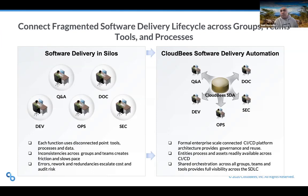And so what does SDA provide you, right? It provides you with a formal enterprise scale connected CI/CD platform that provides you that overarching audit and governance, right? And then standardization behind that. What is standardization? The ability to reuse your pipelines, your templates, your releases over and over again, right? The deployment mechanisms come into play in this case. Entities, process, and assets readily across your entire CI/CD pipeline, and of course, shared orchestration across all groups, teams, and tools. This provides you with the full visibility that you need.